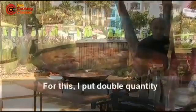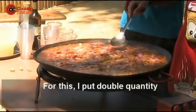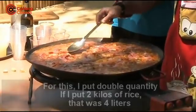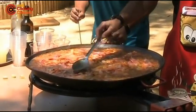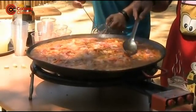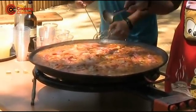So this, I put double quantity. If I put 2 kilos of rice, that was 4 liters. Okay? Okay. Just make sure again it's not stuck. It was getting stuck actually.